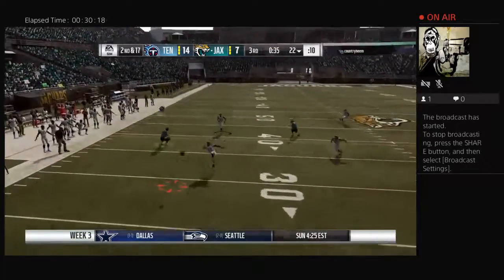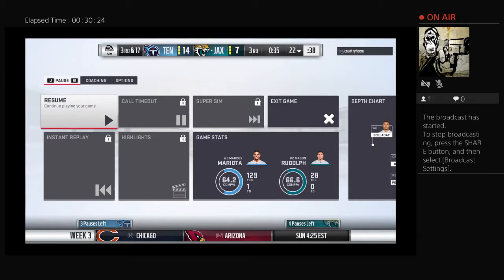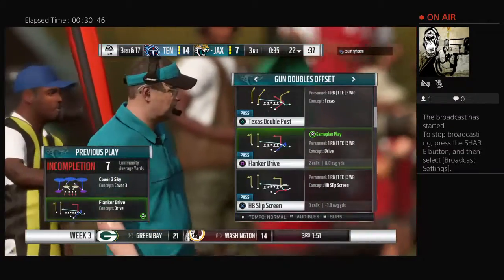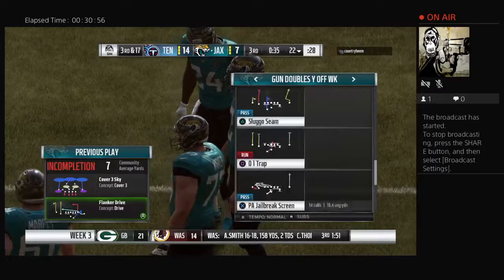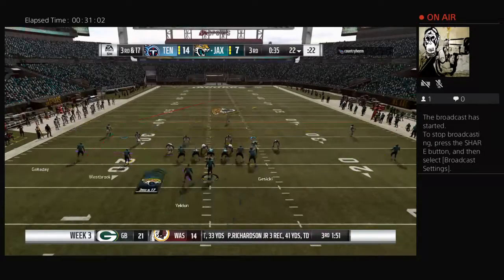Here's Rudolph now on second down. And his throw is incomplete. Good coverage that time by Malcolm Butler. The Jaguars on third down. They've only converted once in 4 tries. This is 3rd and 17.